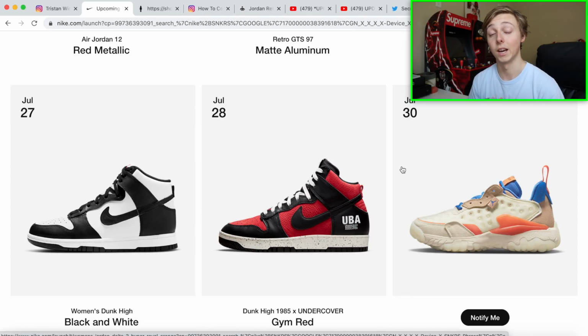Since Foot Locker already has it on their site, they already have it coming on the 29th, 10 a.m. in-store only, which will be through reservations. So make sure you get those FLX points. You got to get those up. The way you get those up, again, just got to spend money with Foot Locker. That's how you get FLX points up.